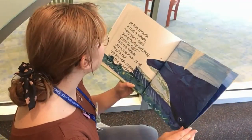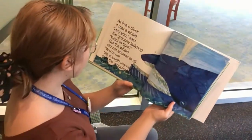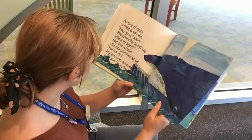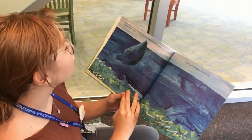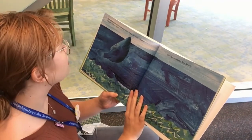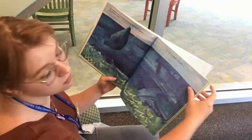And at 5 o'clock, it met a whale. Hey, you, said the grouchy ladybug, want to fight? But the whale did not answer at all. You're not big enough anyway, said the grouchy ladybug, and flew off. At 5:15, the grouchy ladybug said to one of the whale flippers, hey, you, want to fight? But it got no answer, so it flew on.